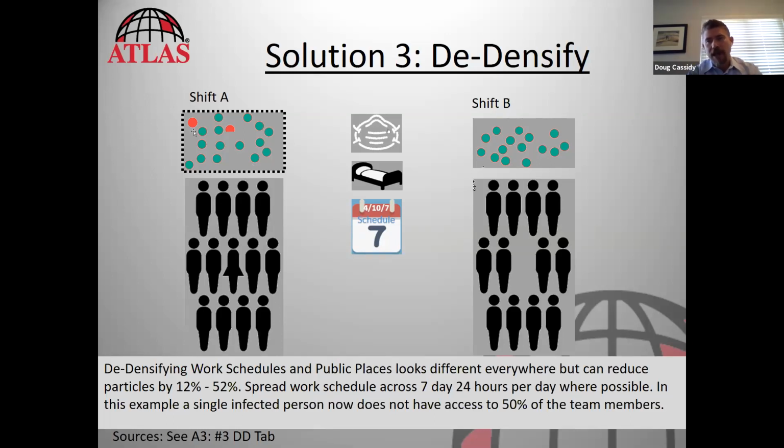So again, you start layering the protection: for the plant that got up to 52%, 69% with a mask, 19% with temperature testing, and add in 52%, you really start to increase your confidence.